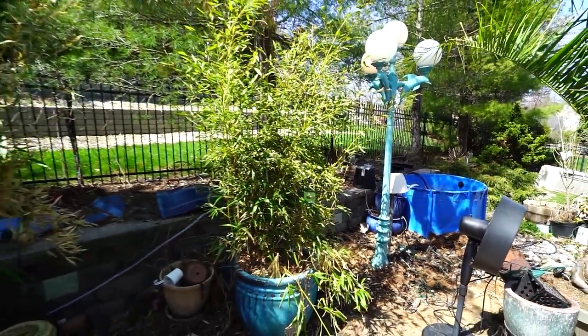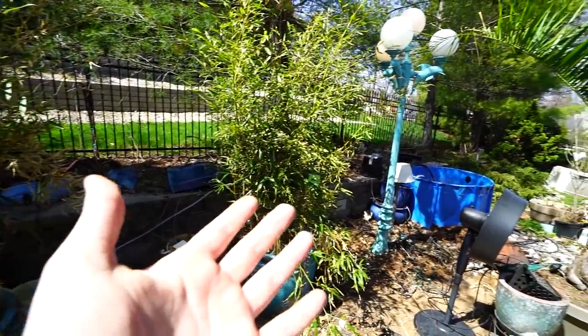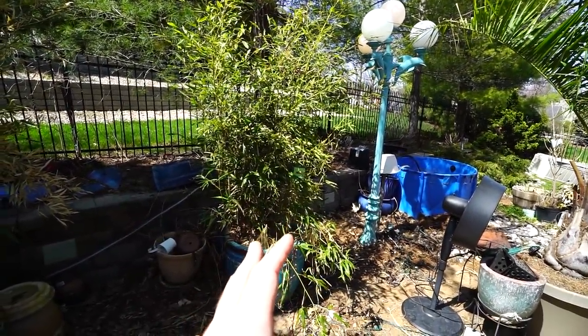Now, I'm not saying in the future, perhaps even this summer, I'm not going to set up something somewhere else that maybe looks better and where there will be more light for those plants.